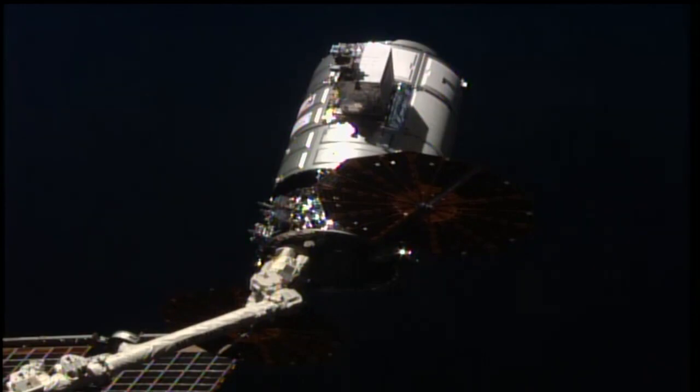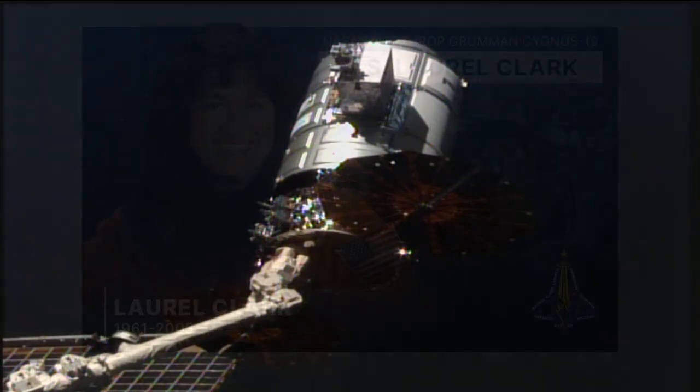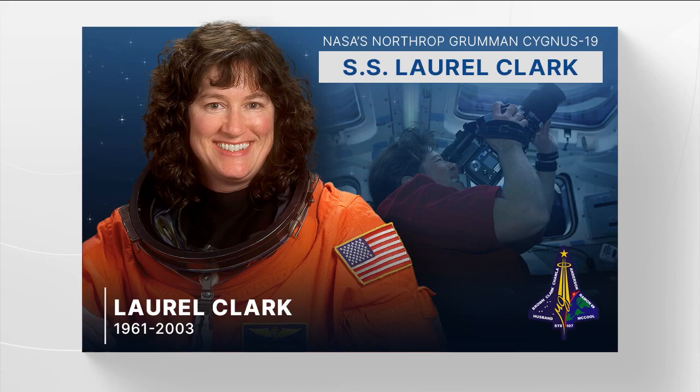Northrop Grumman names each Cygnus spacecraft in honor of an individual who was a pioneer in space exploration. For NG-19, Cygnus is named in memory of Dr. Laurel Clark, who perished in the Space Shuttle Columbia accident. She was a NASA astronaut, medical doctor, United States Navy captain, and Space Shuttle mission specialist. This year also marked the 20th anniversary of the Columbia tragedy.